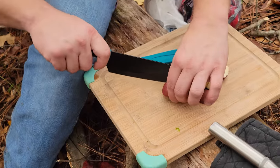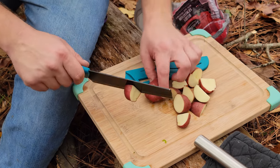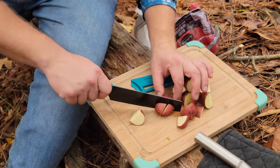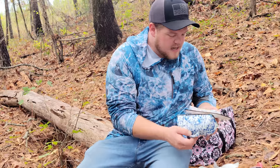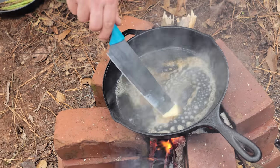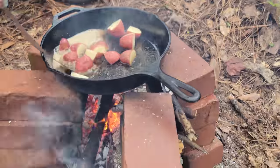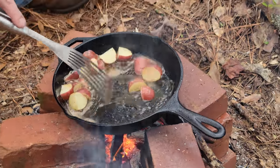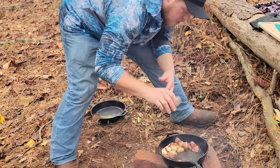All right, guys, so we're going to go ahead and cut these potatoes into quarters. Like so. All right, so guys, we're about to add some butter to our pan because you can look at me and tell that I like butter. Very hot. So, we're going to hit these potatoes with a little salt, a little pepper, and we're going to take it very easy on the herbs.